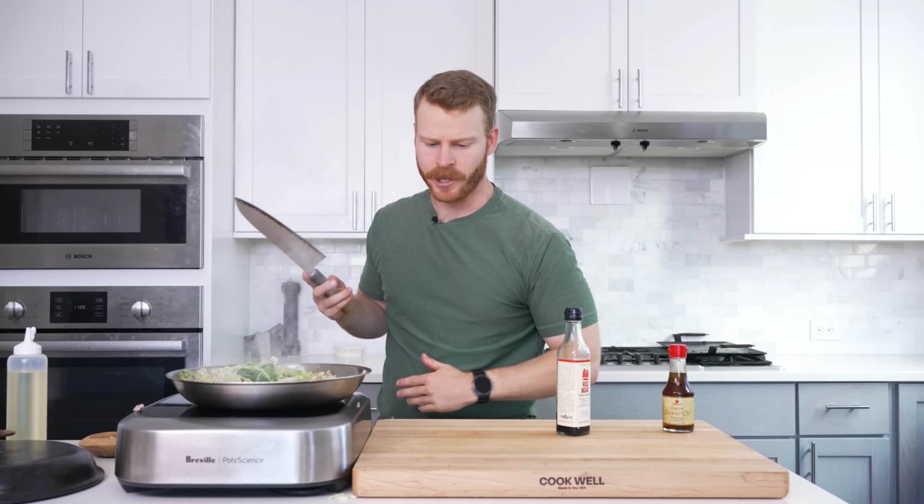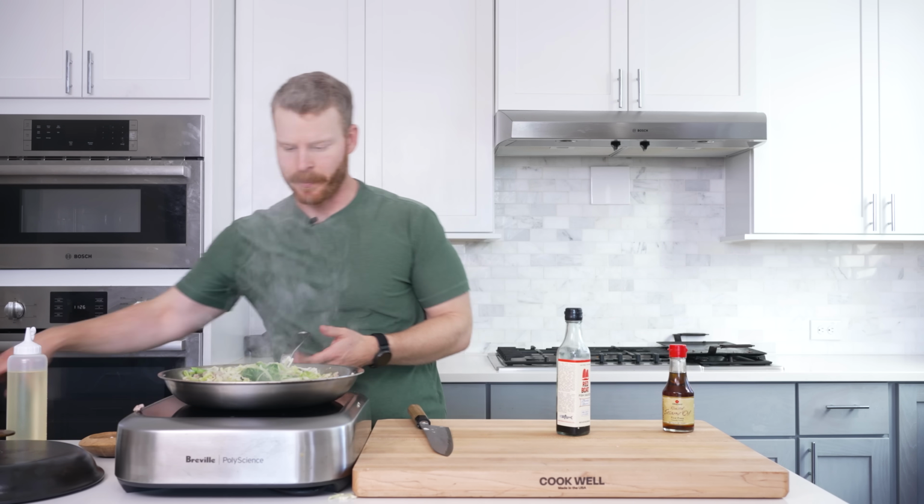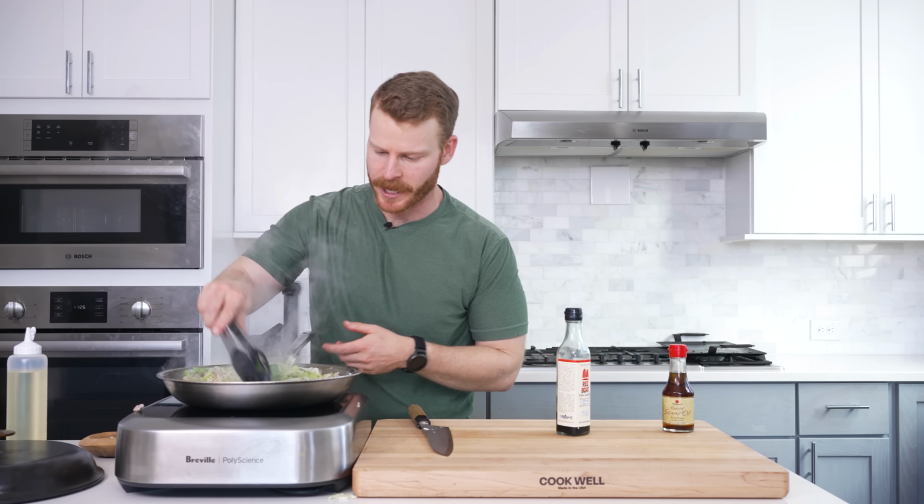Also, you 100% can use the wok. I don't know why I didn't pull out the wok, honestly, but it works great in this kind of pan too. You have plenty of surface area that you can play around with.